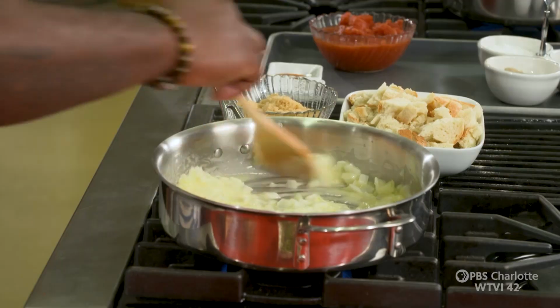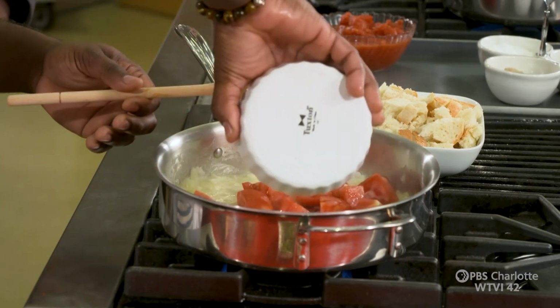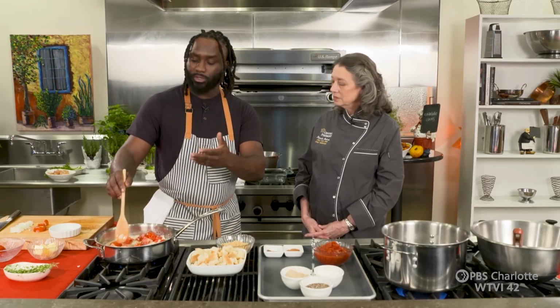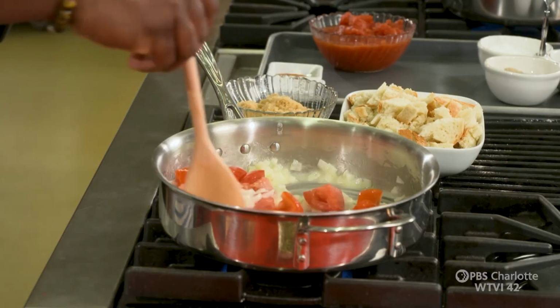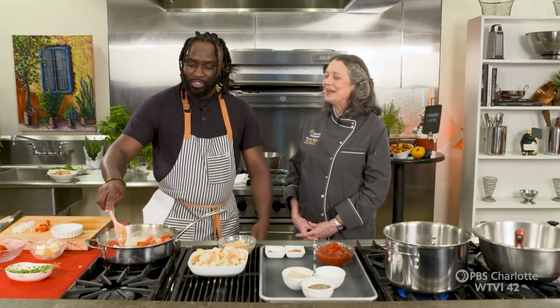Okay, so we got our onions sweating real nicely here. We're going to go ahead and go in with the fresh tomatoes. And you can cut these not super large, anywhere between a small dice or a medium, or chunks like this. Because if you like cobbler, like I like chunks of peach. Chunks of fruit, yeah. Chunks of apples.